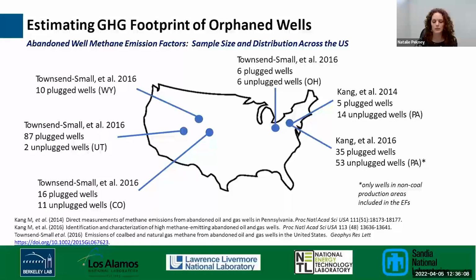Townsend-Small et al. 2016: 6 plugged wells and 6 unplugged wells, Ohio. Kang et al. 2014: 5 plugged wells and 14 unplugged wells, Pennsylvania. Kang et al. 2016: 35 plugged wells and 53 unplugged wells, Pennsylvania. Only wells in non-coal production areas were included in the emissions factors. Townsend-Small et al. 2016: 16 plugged wells and 11 unplugged wells, Colorado. Townsend-Small et al. 2016: 87 plugged wells and 2 unplugged wells, Utah. Townsend-Small et al. 2016: 10 plugged wells, Wyoming.